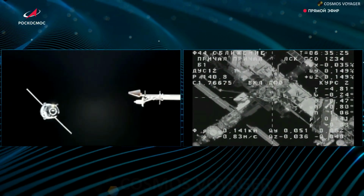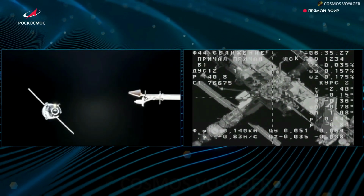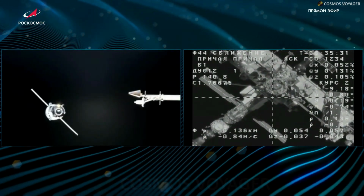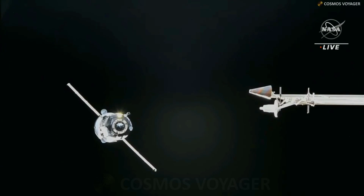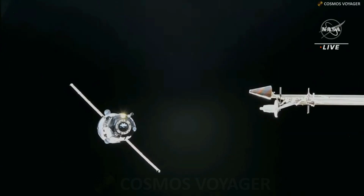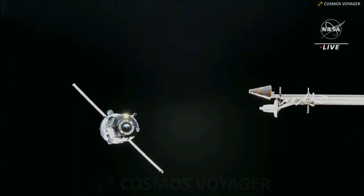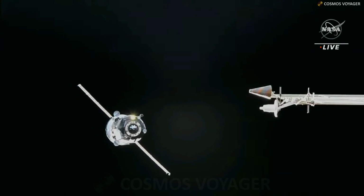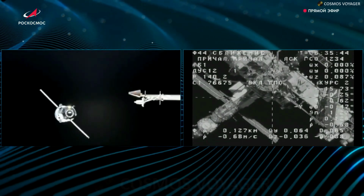This is Mission Control Houston. Good view of the unpiloted Progress 85 cargo ship, which is just about 100 plus meters away from its docking port at the aft end of the Zvezda service module. We're about 14.5 minutes away from physical contact of the Progress.